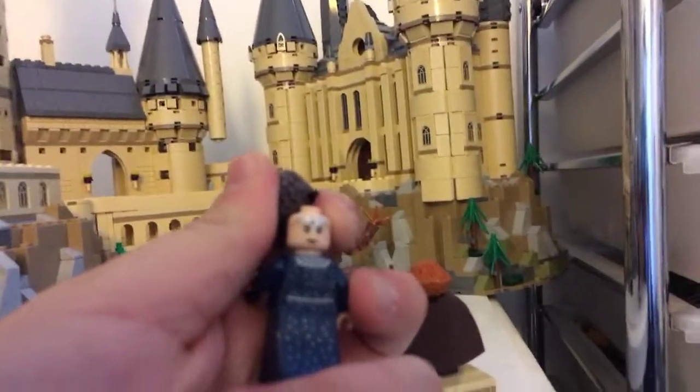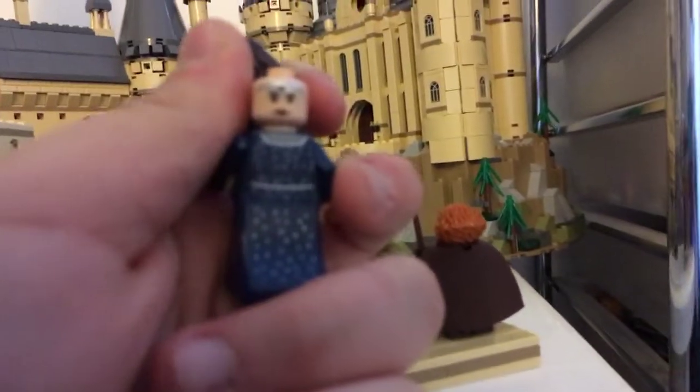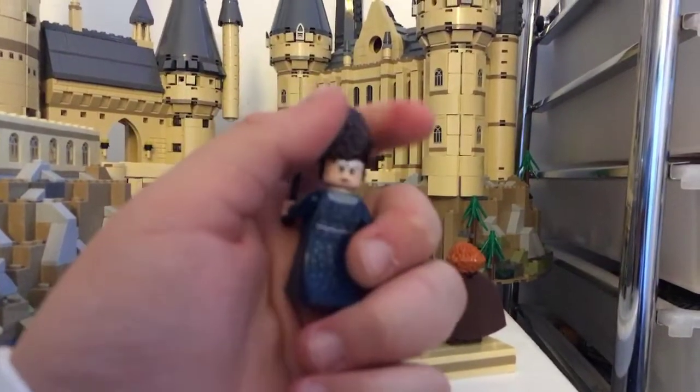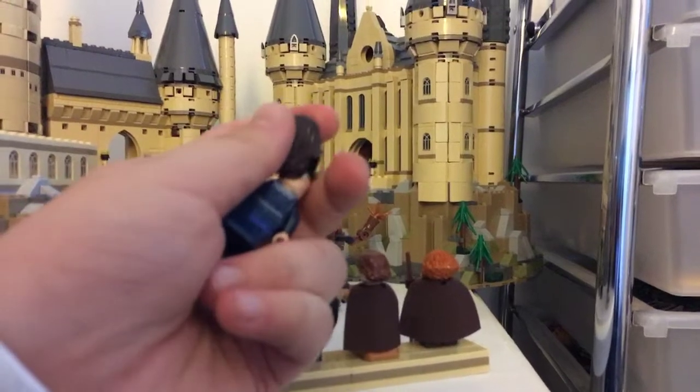I'm just going to do this now, but we can look back here and we can see Rowena Ravenclaw has a really nice dress piece, which is really detailed like it's from the stars, like she's an astronomer. She also has another face printing, which we shall see later on. It's kind of like just a frown, just like a normal face printing. I'll show you what it is once we show her fully on this stand.